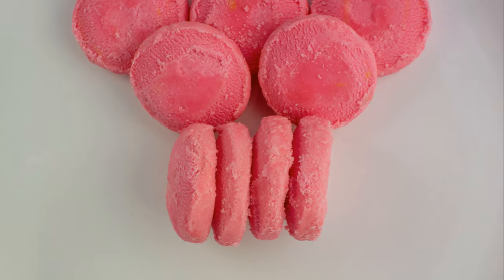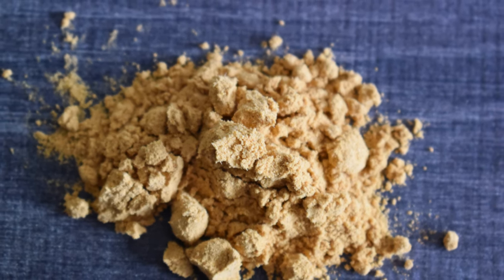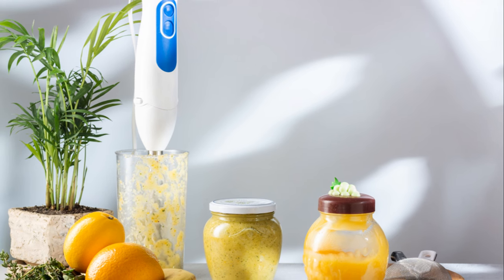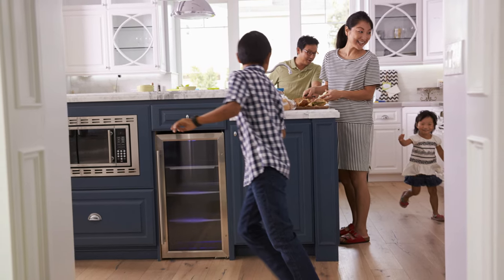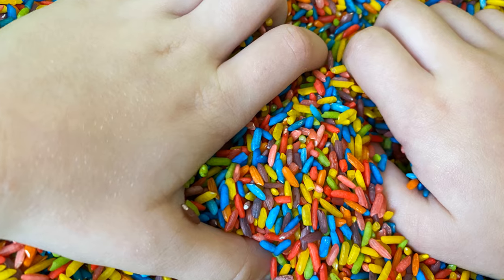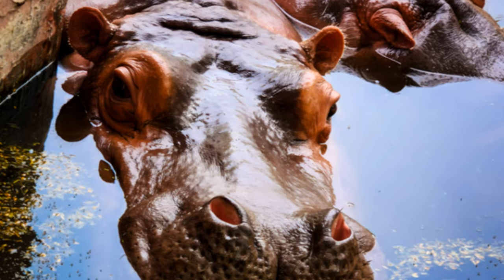Remember, while rose hips are generally safe and beneficial, it's always a good idea to introduce any new food to your child gradually, and watch out for any allergic reactions. And of course, always ensure that the rose hips are thoroughly cleaned and the seeds and hairs are meticulously removed to prevent any discomfort or harm.